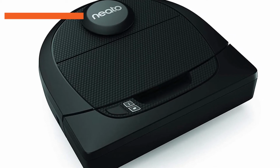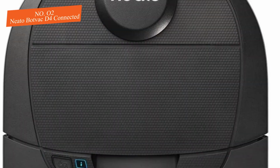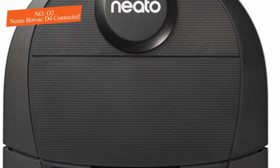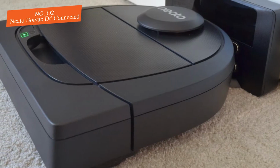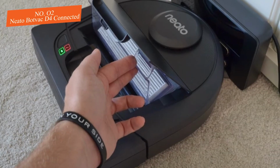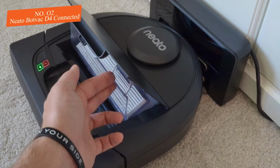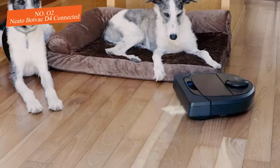Number 2. Neato BotVac D4 Connected. If the high-end robot's prices don't work for your budget, then the Neato BotVac D4 Connected is a worthy contender. It's our favorite model in its price range and is comparable in performance to some of the overall top robots in certain scenarios. This vacuum navigates obstacles exceptionally well and does a good job cleaning most of your home.